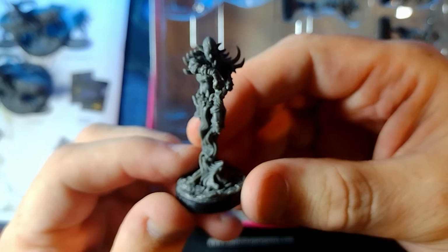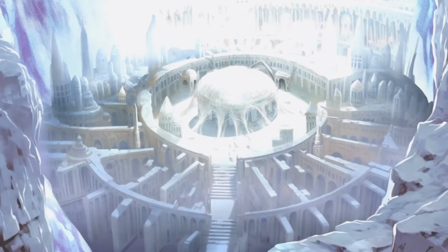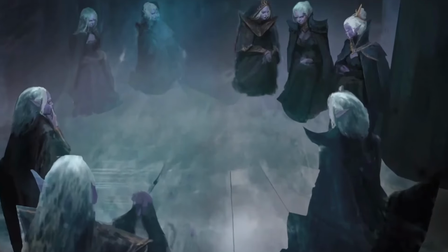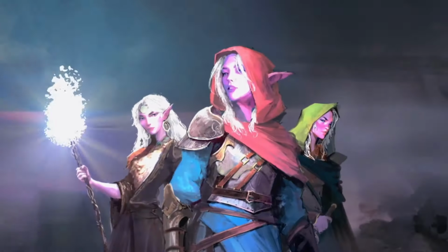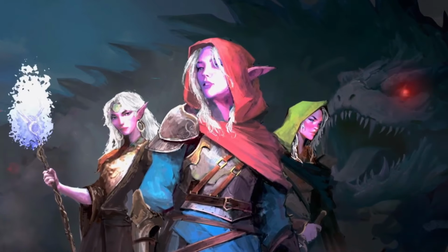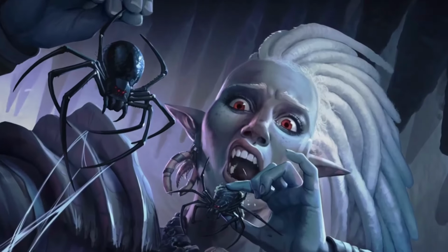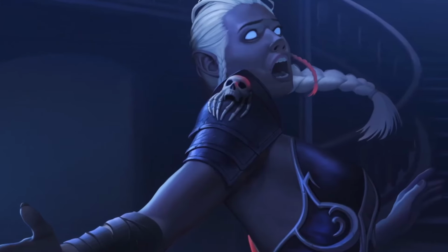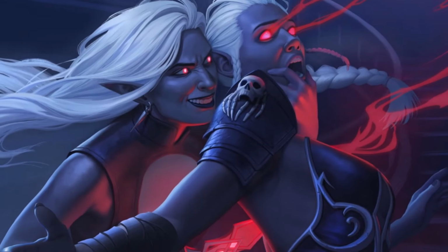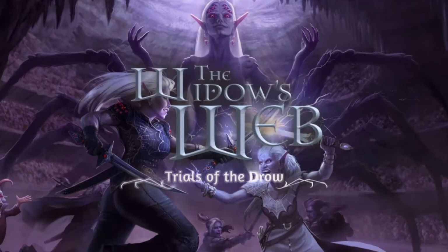There are tons of reasons that you might need a whole bunch of Drow miniatures, but I want to pause for just a moment and share a little bit about the Widow's Web. Every 100 years in the Drow city of Karik Mars, the eight ruling houses send a champion into the Widow's Web, a deadly labyrinth filled with monsters, traps, puzzles, and betrayal. The winner will rule the city for the next century. The losers will die horrible deaths, victims of the web's unforgiving trials. Do you have what it takes to survive not only the dungeon, but the murderous schemes of your fellow Dark Elves as well? Find out in the Widow's Web, Trials of the Drow.